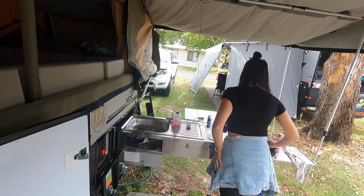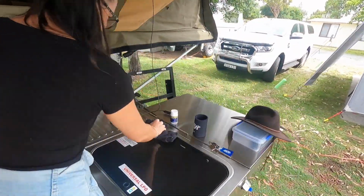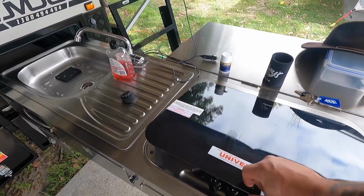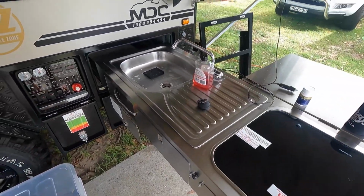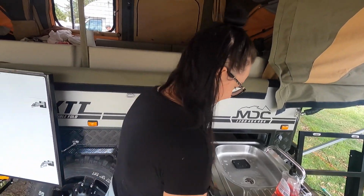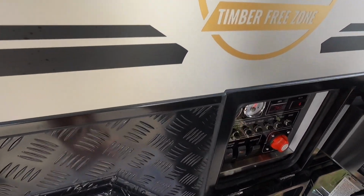Where Jade does her best work in the kitchen, we've got the pull-out kitchen here, plenty of bench space there. Little 3-burner cooktop there. And Jade's favourite, the kitchen sink, where she does all her cleaning there. She's pretty happy to not have to clean up under a tap. This is good for a bit.